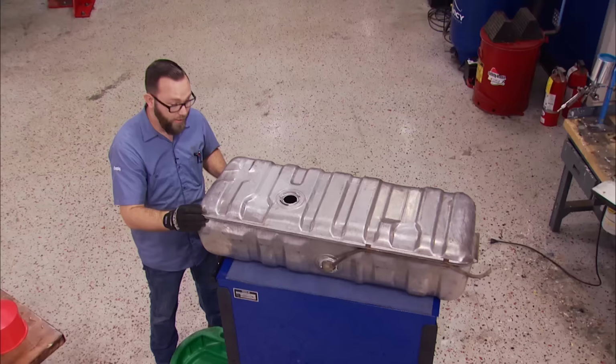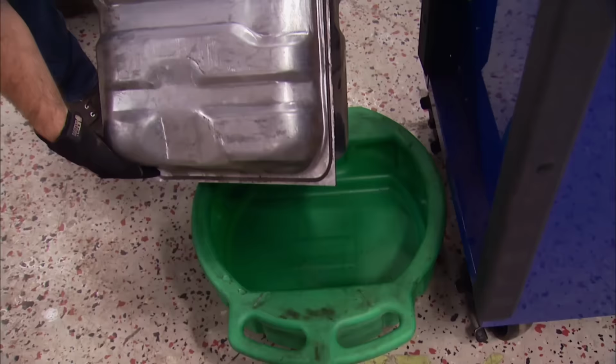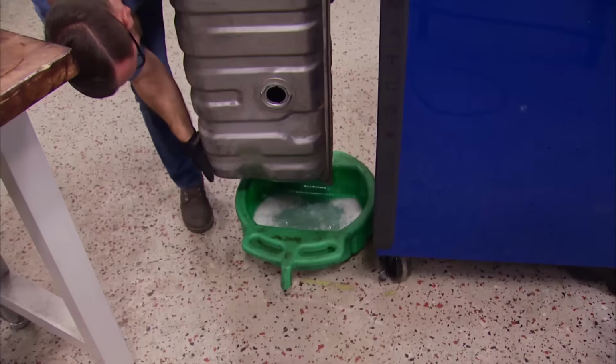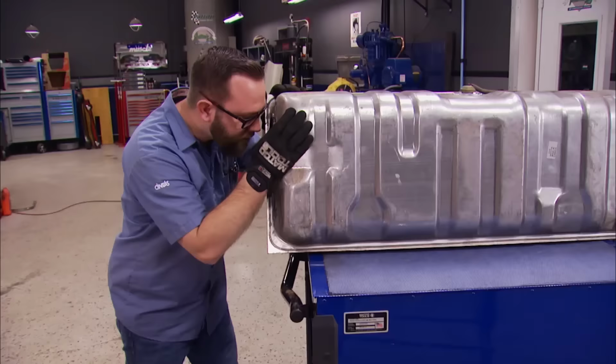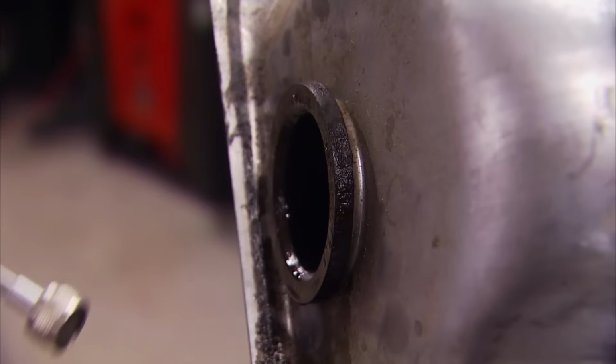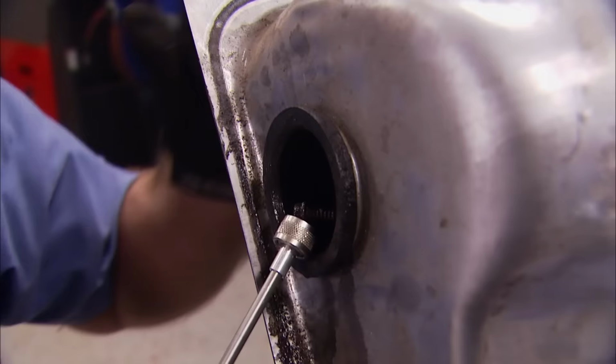Now that we got all the cleaner in there, I'm gonna slosh this around a little bit, get all those fumes out. Gas smell's gone. Looks like old Mark has himself a Mr. Noise inside that tank. Wonder how long that's been in there.